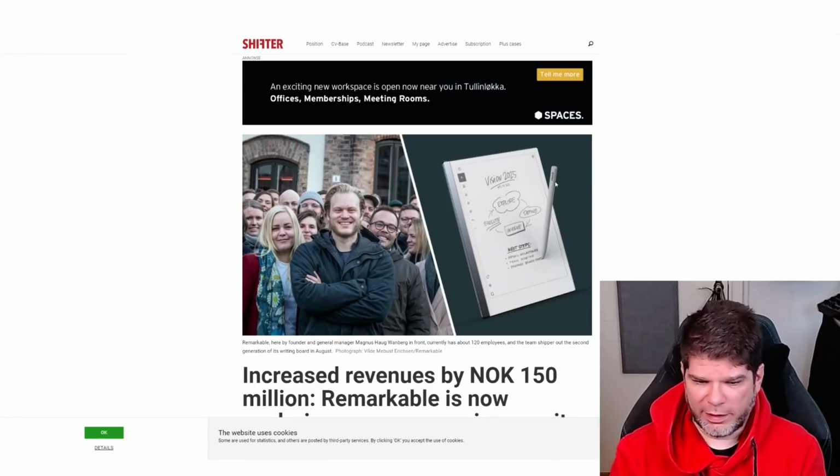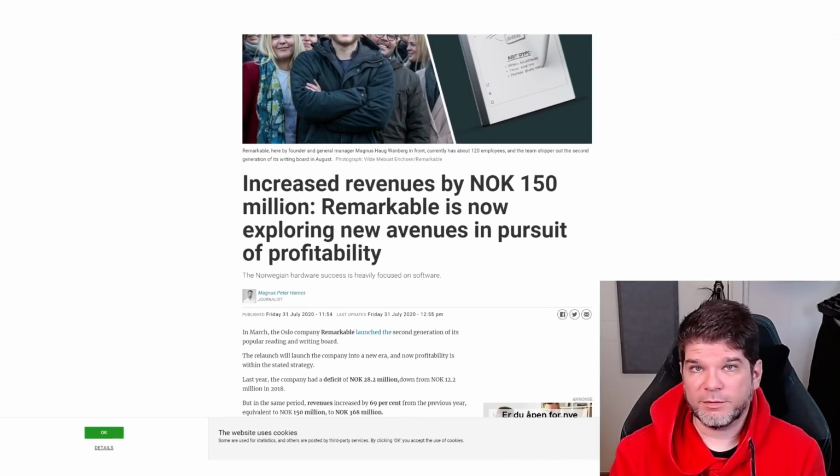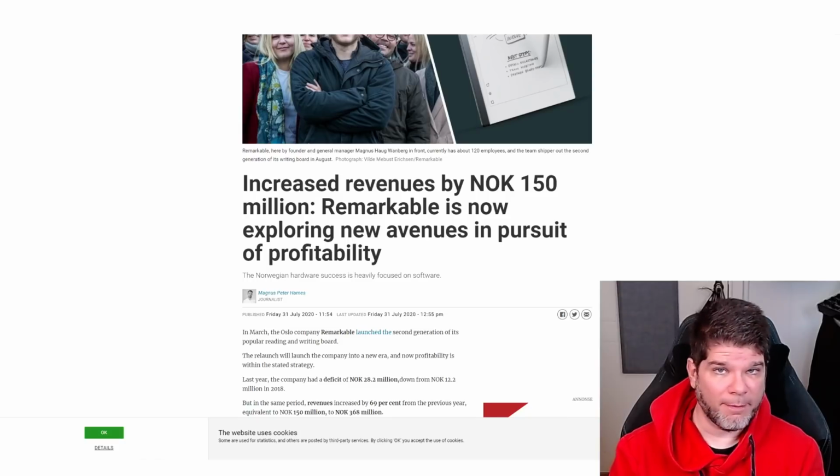Now onto the analysis of some information regarding Remarkable 2 and what we are to maybe expect with the future development and what we can infer from two articles that tickled my attention. So let's get on to it. At the end of July 31st, there was a Norwegian article that came out which covered basically the financial aspects and the growth of the Remarkable as a company. And since the article was purely in Norwegian, I don't think it was noticed by many people.